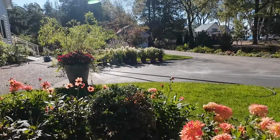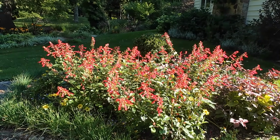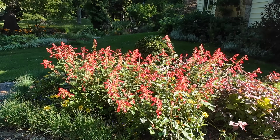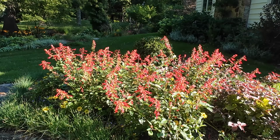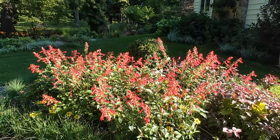Sorry, the sun is, we got a great big angle on the sun here. This is Orange Skyscraper Salvia, which I planted for the first time this year. I think I like it. It's interesting. I don't find it to be orange. I think it's kind of hot coral pink, sort of. I did cut this back basically by half, cut off all the flowers, I would say a month ago, maybe, and you can see it's come back quite a lot.